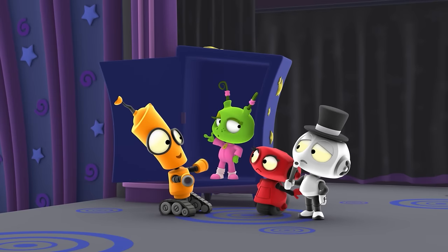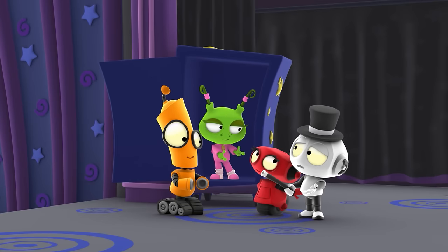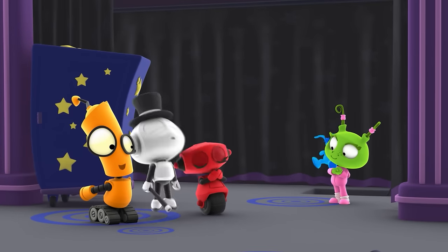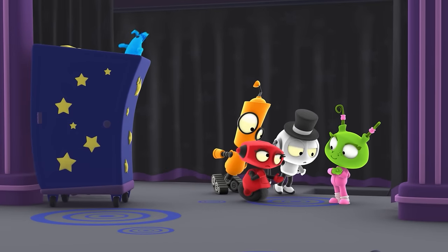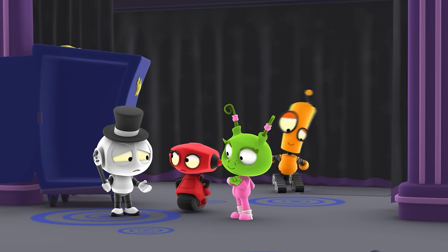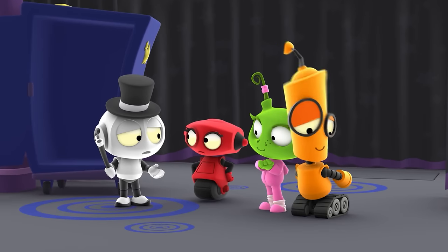Cool. But where's Squeak? Wow! It's all in the book, Rob. You can learn how to do these tricks if you... But tricks won't fix Squeak. We need to learn real magic.